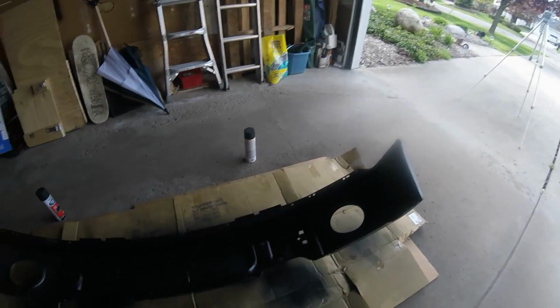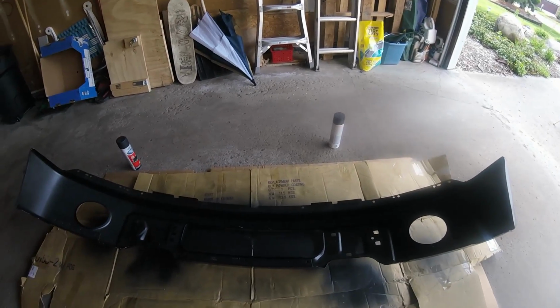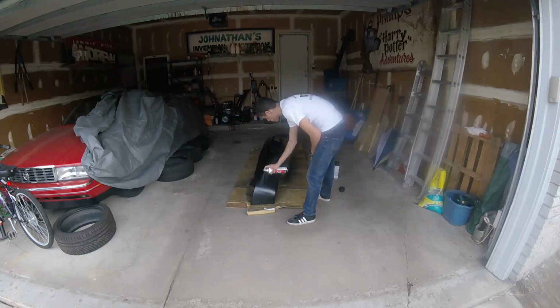Okay, so I only decided to do 4 coats because it's the inside. All I needed is more of a protection layer. I don't actually need it to look good. It does look good though, so I'm gonna flip this over and do 5 layers on the outside.